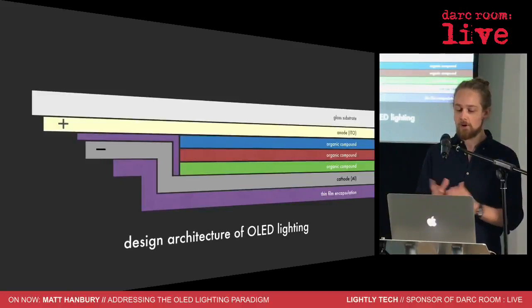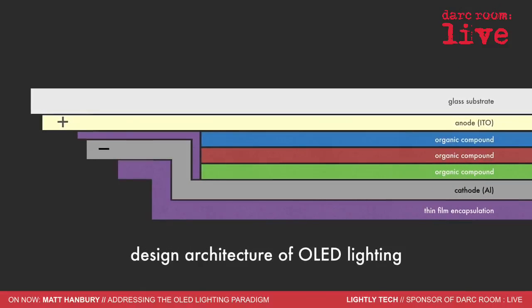So, having an overview of the design architecture of OLED lighting, we start with a glass substrate. This is typically less than a millimeter thick, but surprisingly is by far the thickest part of the stack of OLED technology. We have the anode and cathode, which essentially control the flow of electricity through the module. Each of these would be about a tenth of a millimeter thick, super thin films of material.